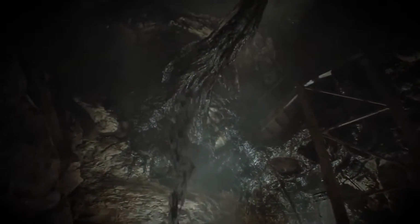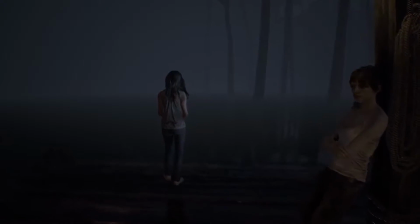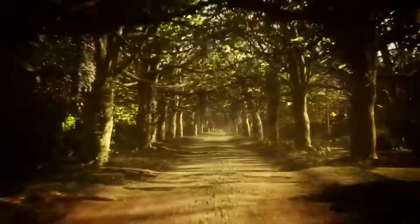So overall, if you're into the horror genre, this is definitely a must pick up. You have to get it. And if you have a VR headset, I do recommend playing, not the entire time, but sometimes of the game with VR, because it's definitely very, very interesting. But let's go ahead and head to our number 1 pick.